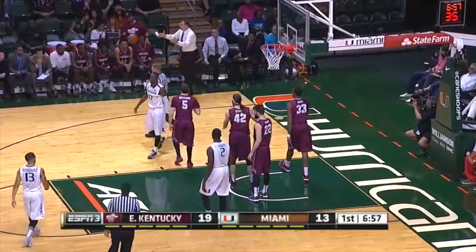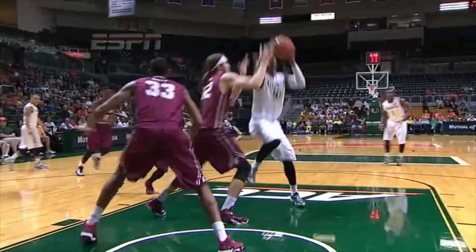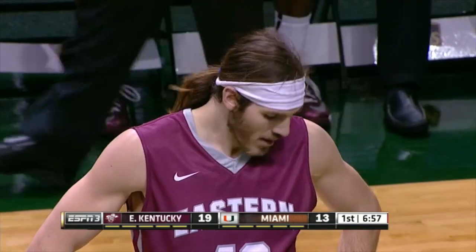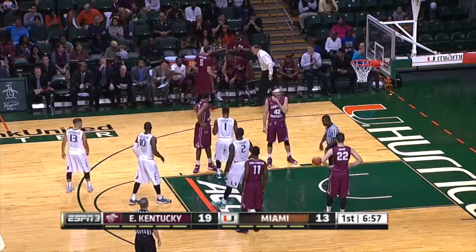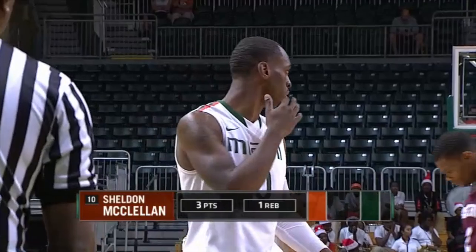Well, that was just a terrific play there by McClellan. A lot of basketball time in the gym to make a play like that. Watch how he uses his body, Drew. Excellent recognition, knowing him going to the basket with Stutz not in the correct position, but just kind of jumping into him and being able to draw a foul. Stutz has 3 rebounds, a bucket, and now that foul. Sheldon with 3 points.